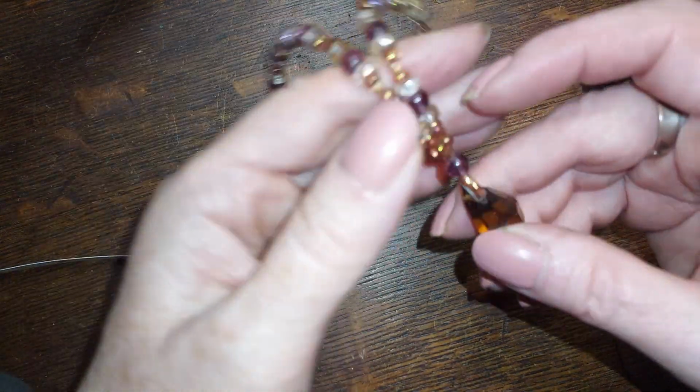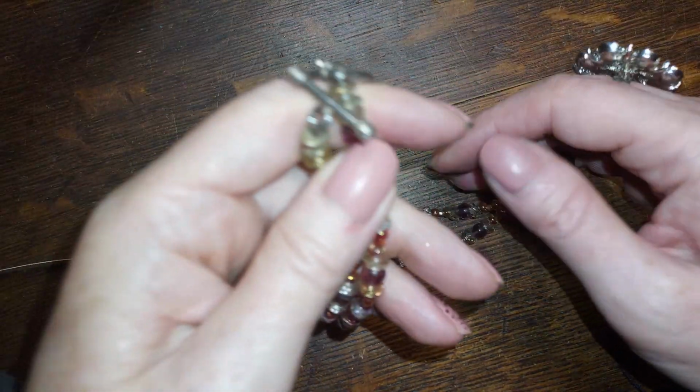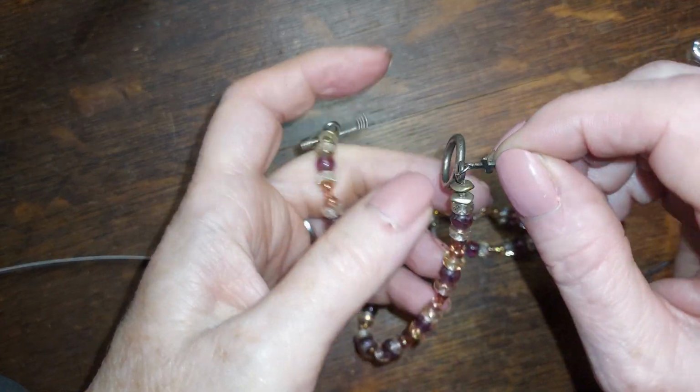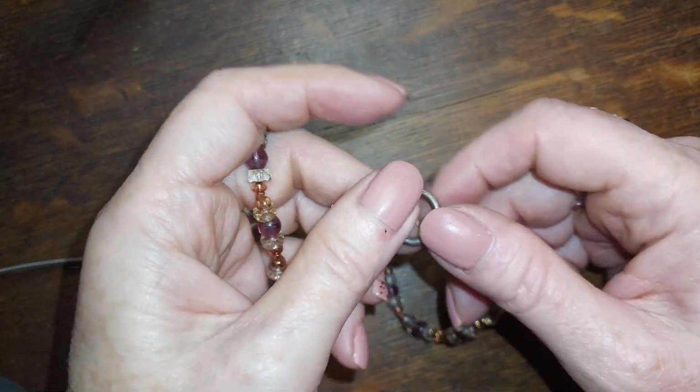This is glass, handmade glass. It has a cross for a little dangle, which is interesting.